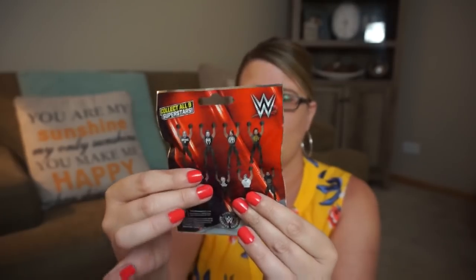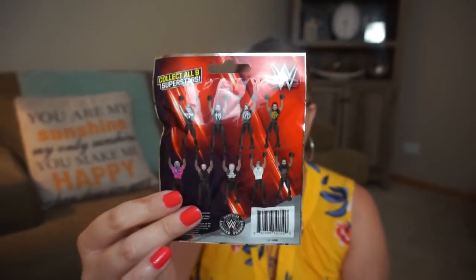Check your Dollar Tree for little blind bag toys. They have, which my son was super excited, the WWE little wrestling superstars, the little wall walkers. So you get one superstar in here. Again, stocking stuffers.